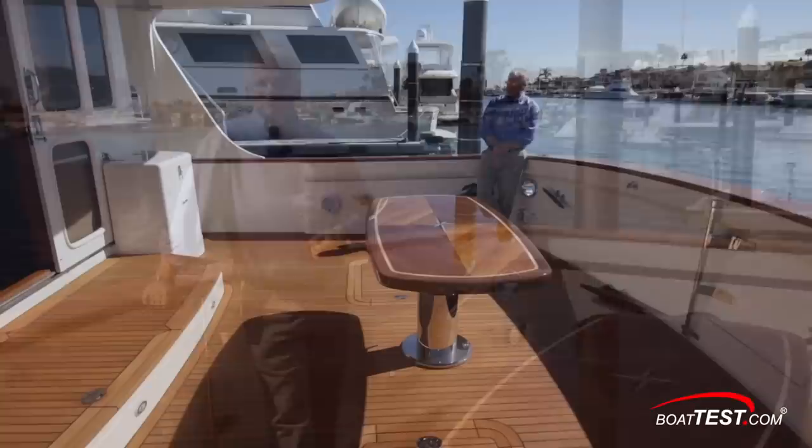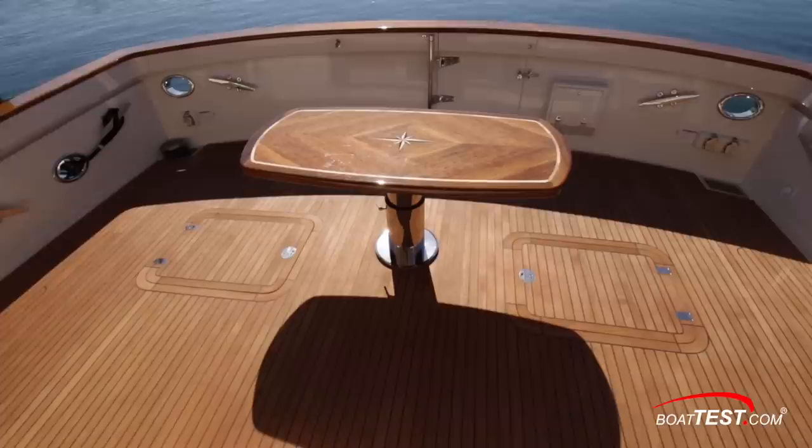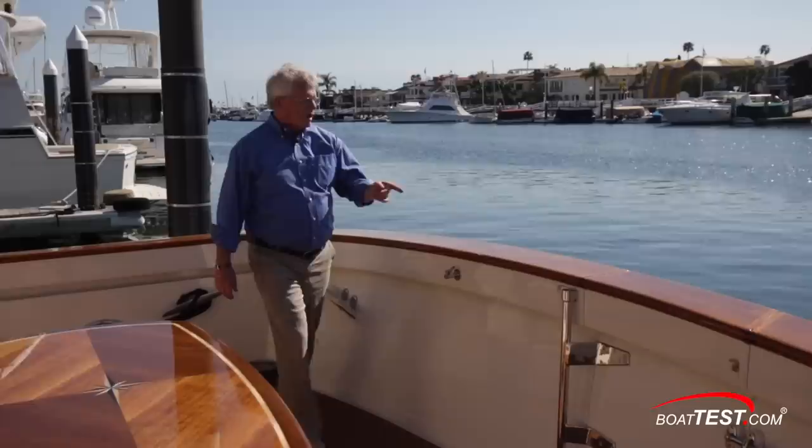The aft deck, 16 feet by 9 feet. There's a table in the center. That's on a manually adjustable high-low pedestal. Deck chairs can be placed all around, of course, and this is under the protection of the high bulwarks. And look at the beautiful finish on these 9-inch wide cap rails.